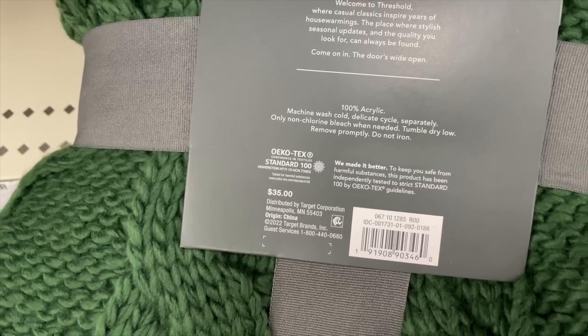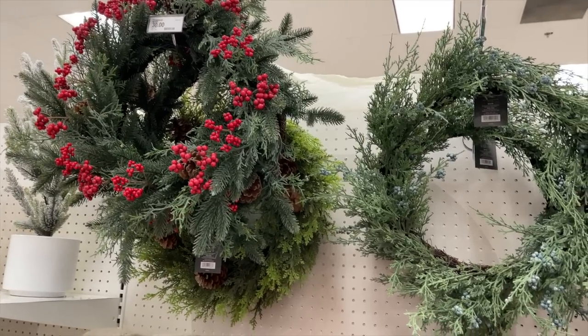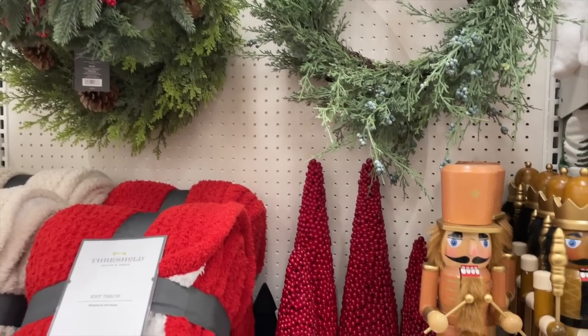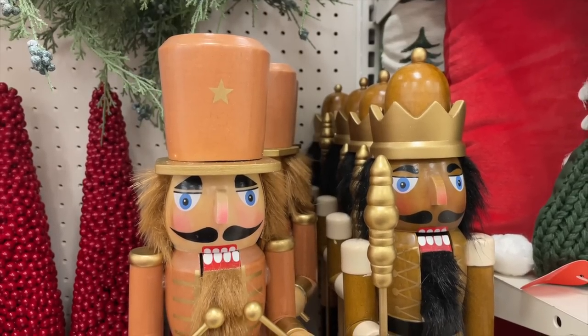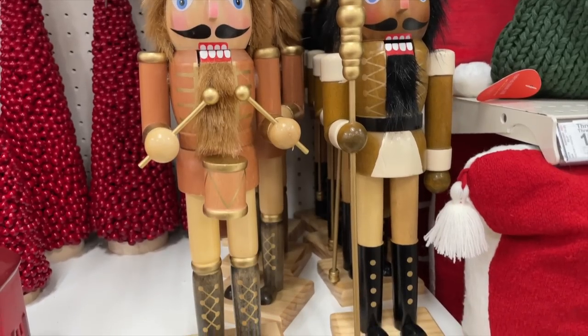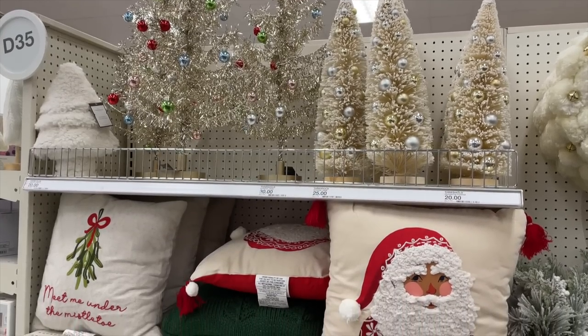You can save half of the money if you get some of them in the Dollar Spot compared to buying back here in the Threshold section. So keep that in mind depending on the style that you like. But they had lots of things to choose from. They did also have some nutcrackers. I feel like those are popular this year. They had several different colors and styles to choose from all throughout the store for Christmas this year. And just a lot of great things to choose from in this section as well.